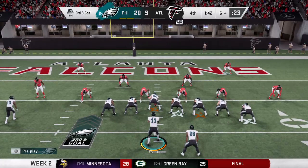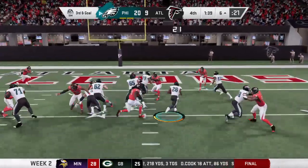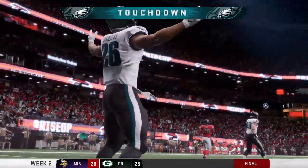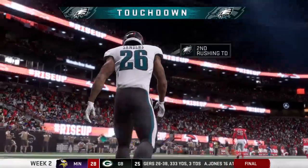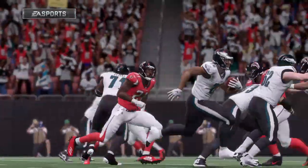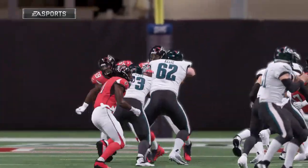Now it's 3rd and goal. They'll try to run with Sanders. And he is into the end zone. Touchdown, Philadelphia. Touchdown. Miles Sanders, his 2nd touchdown of the night. And the Eagles able to push further out in front. Looking like they're well on their way to a 2-0 start.